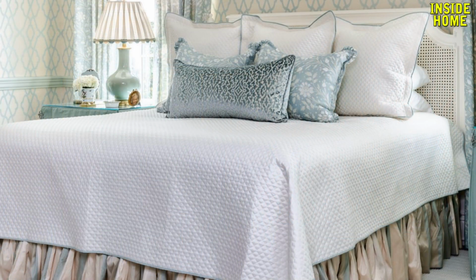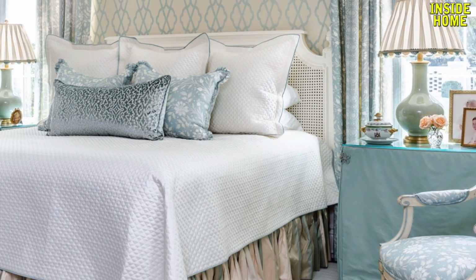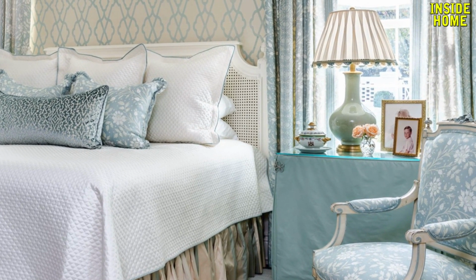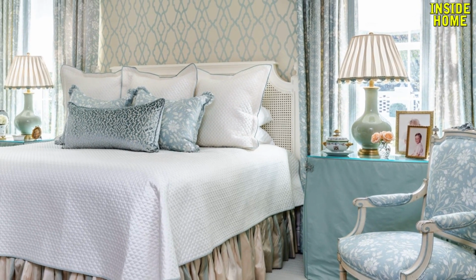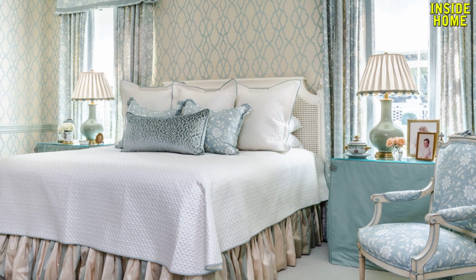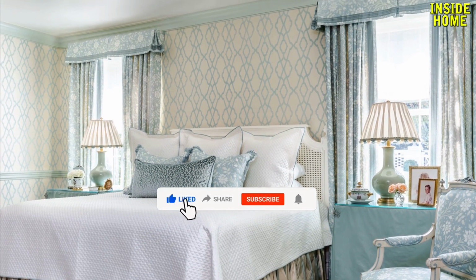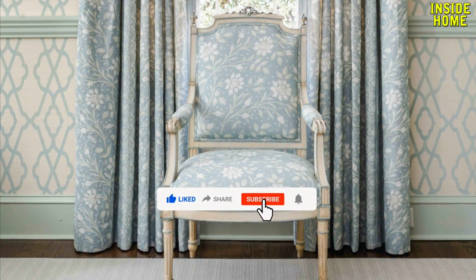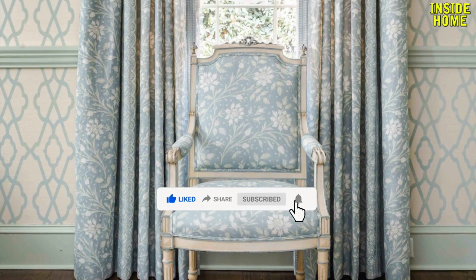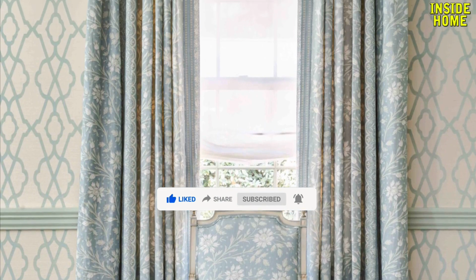The bed is adorned with crisp white bedding accented by decorative pillows in varying textures and patterns. The bedside tables are covered with tailored fabric skirting, paired with sophisticated ceramic table lamps. The overall design emphasizes symmetry and refinement, perfect for a guest room that radiates both comfort and timeless charm.